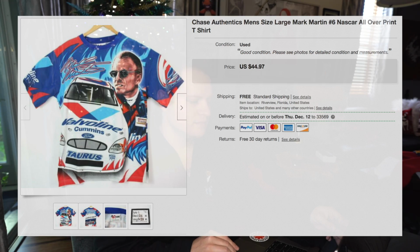So here's the item. It's a Chase Authentics men's Mark Martin all over print t-shirt. We had it listed for $44.97 and it sold for $40 with free shipping, and it sold through the global shipping program.